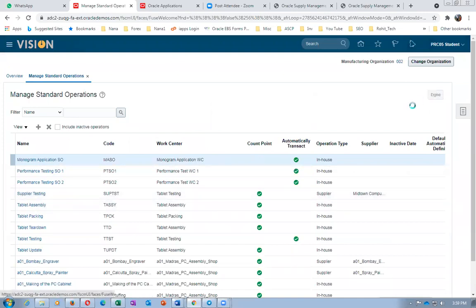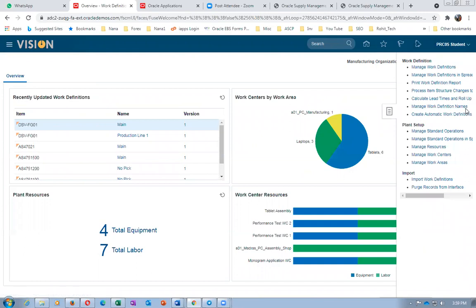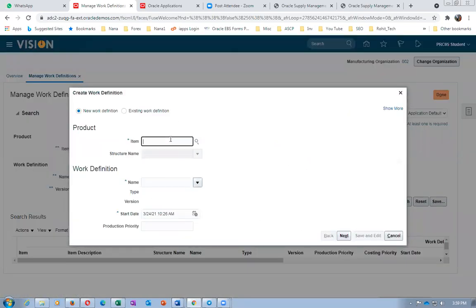Click on done now. Now you go there, click on it, and then go to manage work definitions. This time, if it doesn't come, I will put something else, okay? Because the fourth operation is not an important operation for us now, actually.